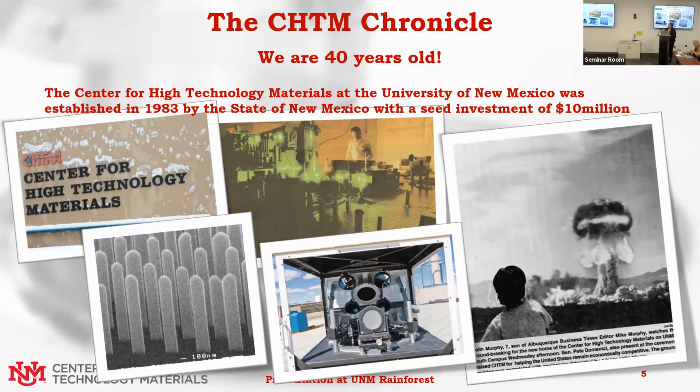Some of the images you see here are from the Albuquerque Journal newspaper and others that do not exist anymore. The figure all the way in the left-hand corner is when they actually blasted the site to make this area. I think initially the idea was to have two conjoined buildings, but we are the only one existing right now. But still, research continues at CHTM.